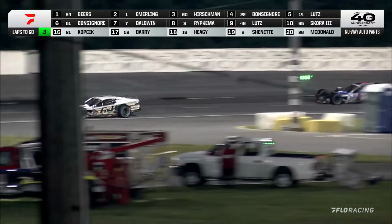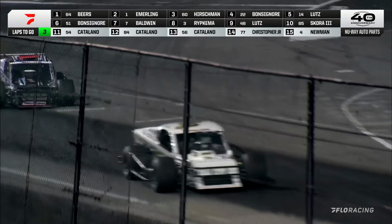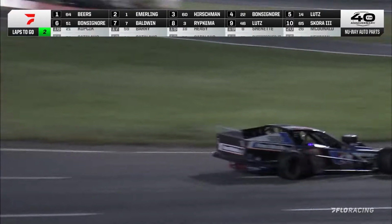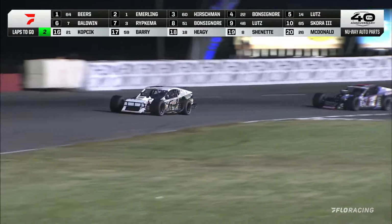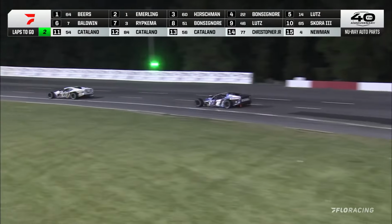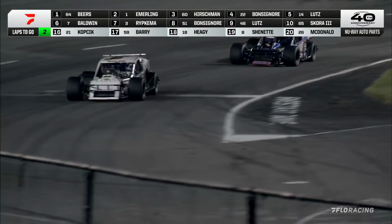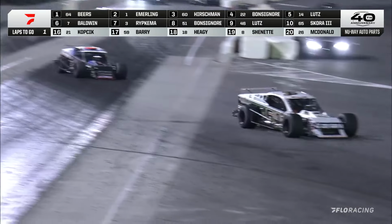Making their way down the backstretch into turn 3. The gap, as you see, a car length and a half, maybe 2. Austin Beers now, 2 circuits to go. 1 mile to try to three-peat in the New Way Auto Parts 150. That was a really good lap for car number 64, who came into this race 1 point out of the point lead. We had 6 different winners to start the 2025 race season. 7 races now.